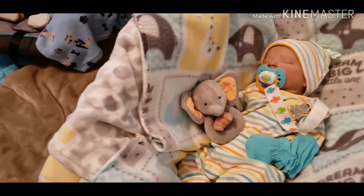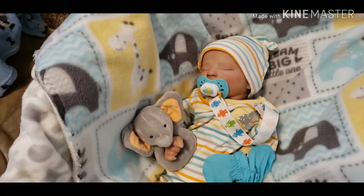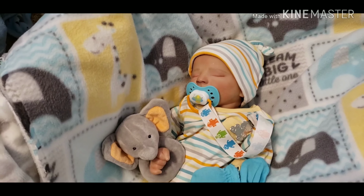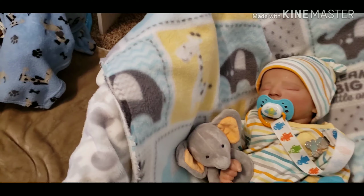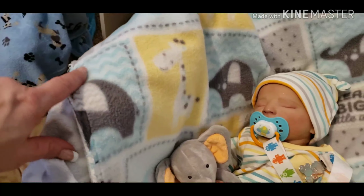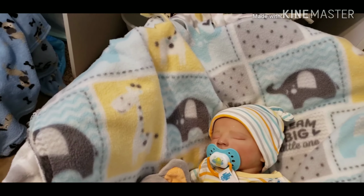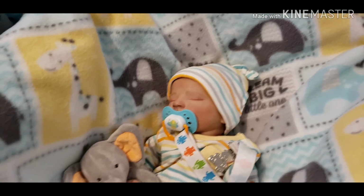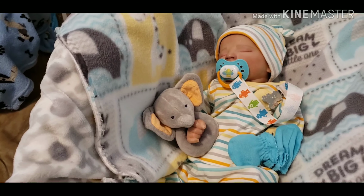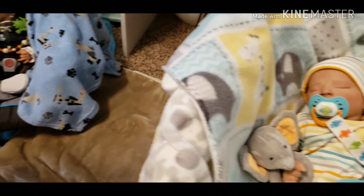I'm trying to go slow. Okay, here's sweet little Quentin. He is in his little outfit from the toy show. This is what came with him, or this is what I got him, and this is what I'd be selling him with. So he's got the blue mitts, and he's got blue stripes on him, and his blanket has blue, and then there's blocks. It looks like it's sewn, but it's just made in the fabric. A blue, yellow, blue, and gray of elephants and giraffes, and then it says, dream big, little one. And he's holding his little elephant rattle, and he's got a blue binky. And he'd be coming with his blanket, too. So if anybody's interested in him, there he is. So we got three babies for sale.